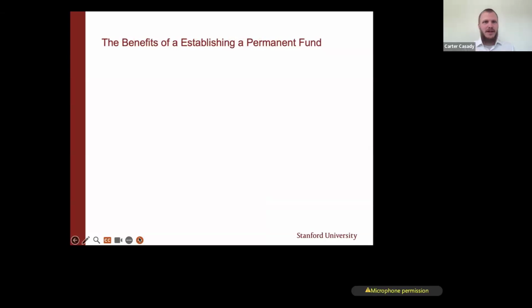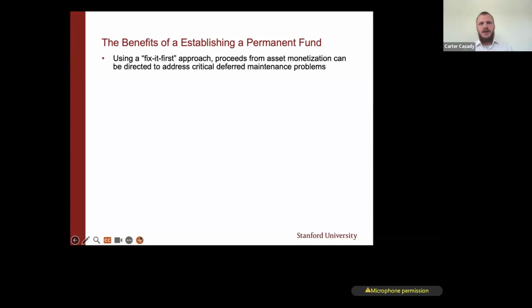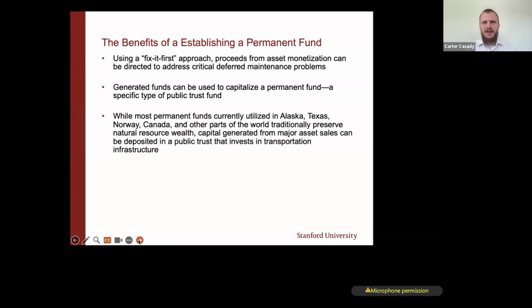So more on this innovative point about the benefits of establishing a permanent fund. If we're talking about a fix-it-first approach, the proceeds from asset monetization can be directed to address critical deferred maintenance problems. We've now realized capital, and we can start to deploy that strategically to start whittling away at the backlog of deferred maintenance. And if we're smart about it, and we put it in a permanent fund, right, which is just a specific type of public trust fund, we can preserve that capital. And this is not an uncommon thing. There are a lot of permanent funds out there. Alaska has one, Texas, Norway, Canada, a lot of other parts of the world use permanent funds, and they do that to preserve natural resource wealth.